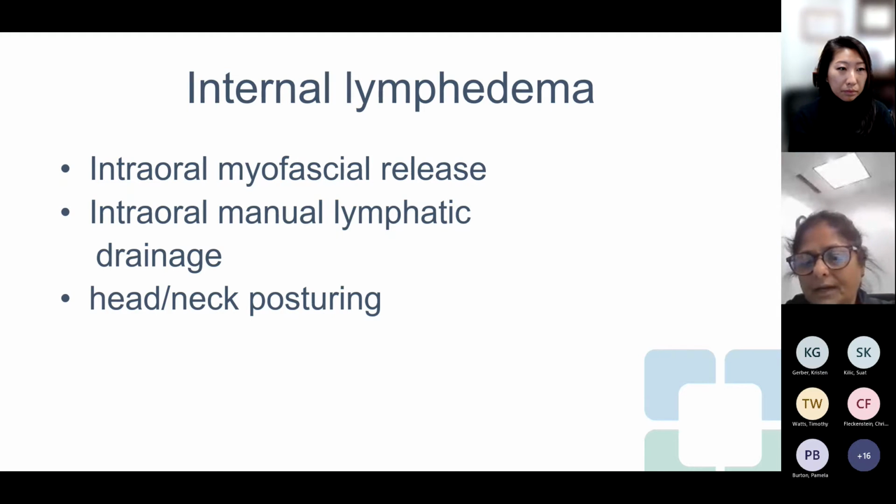So I have talked some about myofascial release and manual lymphatic drainage intraorally, but also head and neck posturing. So we do all this work in the clinic, and if the person sits with forward head or hiked up shoulders or favoring the head and neck area, or sleeping with head flat, then the fluid tends to accumulate in the head and neck due to gravity. So if the person is sleeping flat without the head and neck elevation, due to gravity, the fluid will accumulate in the head and neck.